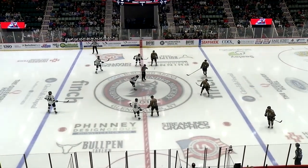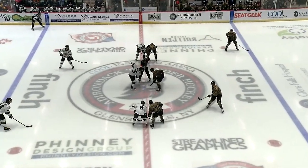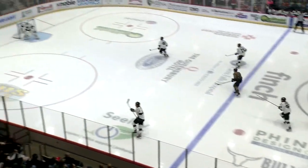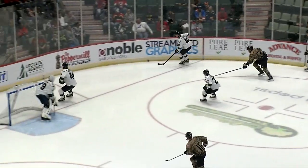with Garrett Metcalf. Metcalf playing in just game number one as a member of the Utah Grizzlies this season, as we are underway here in period number one, and the Thunder, wearing their military-themed jerseys, dump the puck inside the Grizzly zone.